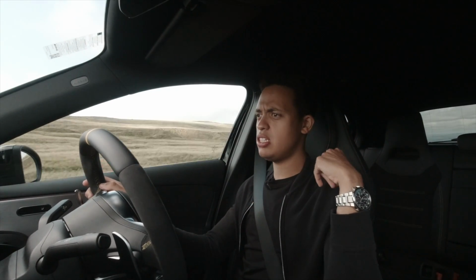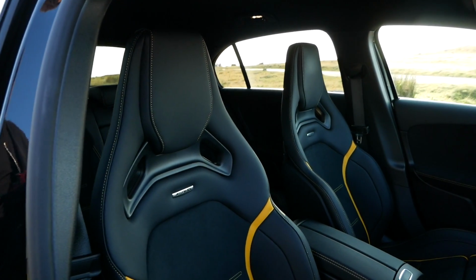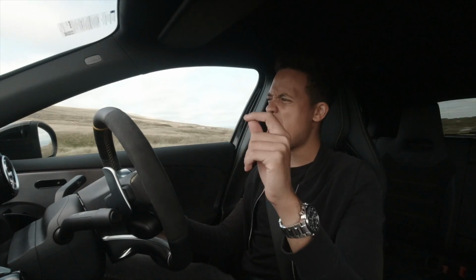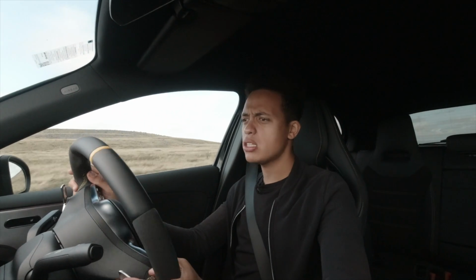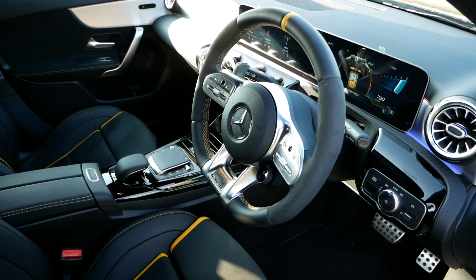These seats, these are the same bucket seats that you find on the outgoing Mercedes A45 AMG and various other bits. Very supportive, very huggy. Maybe after 2 hours, 3 hours on a long journey, you will need to climb out and basically stretch your legs a little bit. It's not the most comfortable thing in the world, but it's acceptable and it looks gorgeous, especially this interior colour. It's got yellow trim with black. So cool, really, really nice.